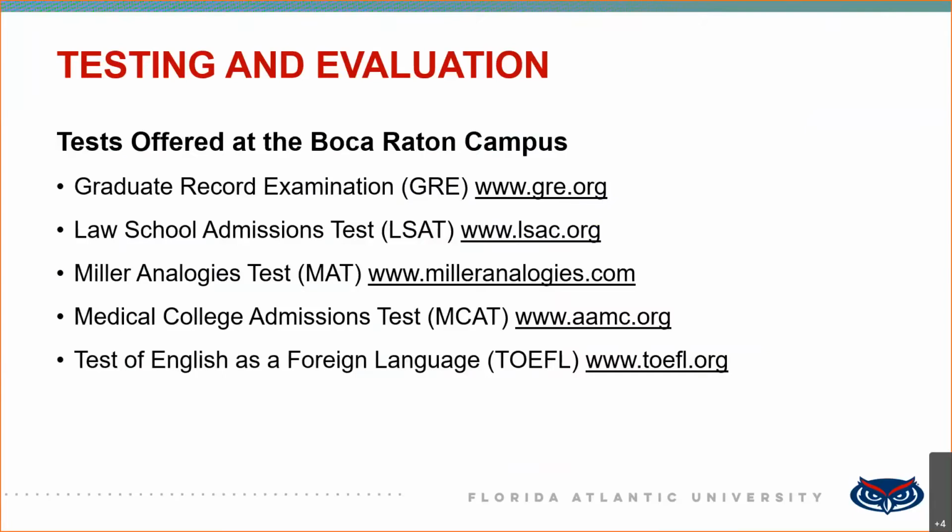And here are some of the tests that are available to you on campus, that as you're reviewing admissions requirements, you may come across. So here at the Boca Raton campus, we offer the Graduate Record Examination, most commonly referred to as GRE. We also offer the LSAT, the pre-law test, the Law School Admission Test. You may also come across a request for the Miller Analogies Test. The MCAT, which is the pre-med test, the Medical College Admission Test. And for those of you who might be international, the Test of English as a Foreign Language, or the TOEFL, is also a test option for you here on campus.